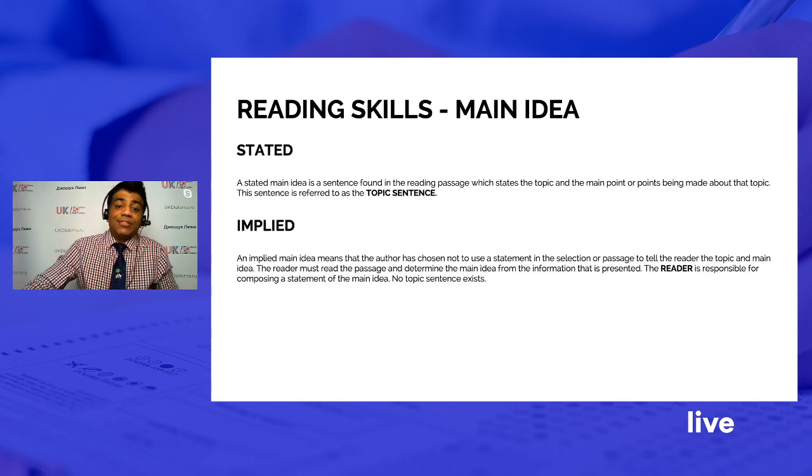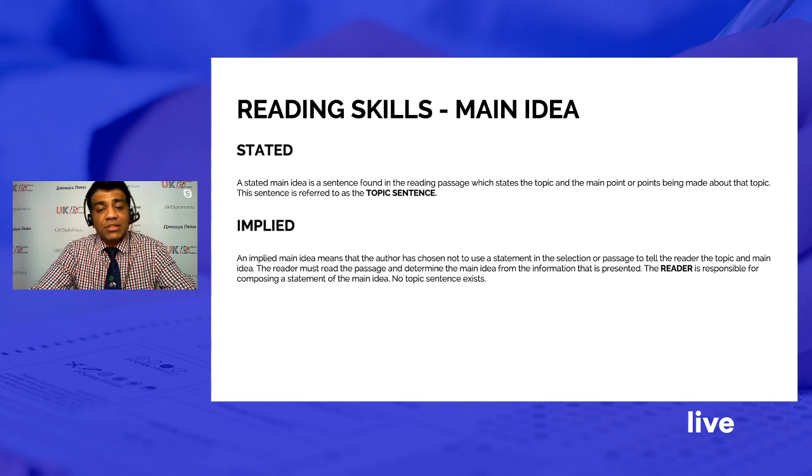Let's go to number 10, and that will tell you what the main idea is, what the topic sentence is, what an implied idea is, and what a stated idea is. The main idea has two parts. One is explicitly mentioned in the text, and the other is not explicitly mentioned, it is implied. You need to get it out and understand that it is assumed to have the same meaning.